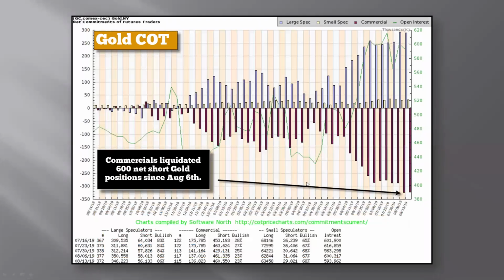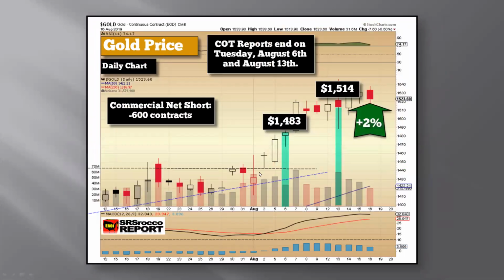Now, what's interesting, on the other hand, the gold commercial net short position is still at a high, even though in this last week, the commercials liquidated 600 net short positions. It fell a little bit. And now that's kind of interesting because, like silver, there was a big up and down that day. And the gold price, the net increase has gone from $1,483 to $1,514. It's increased 2% in that COT cycle, but there were 600 net short positions reduced.